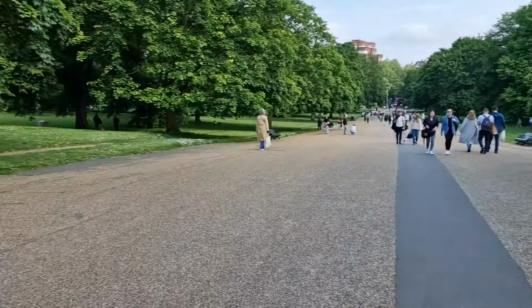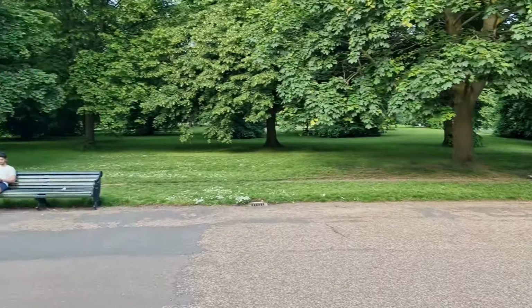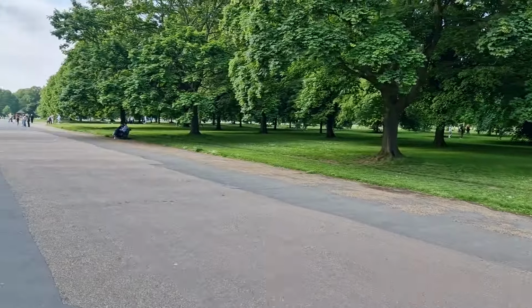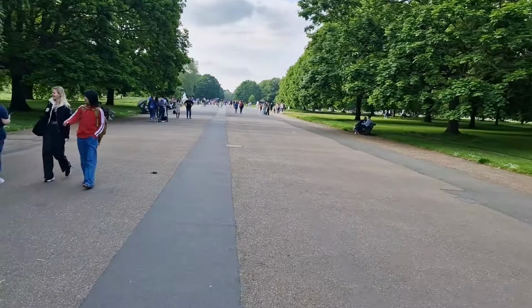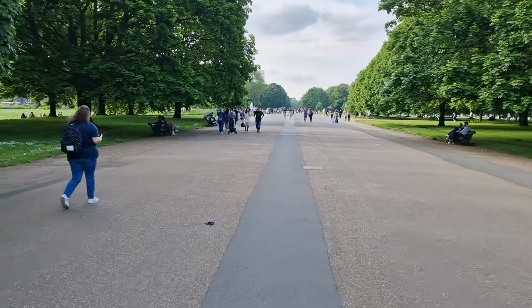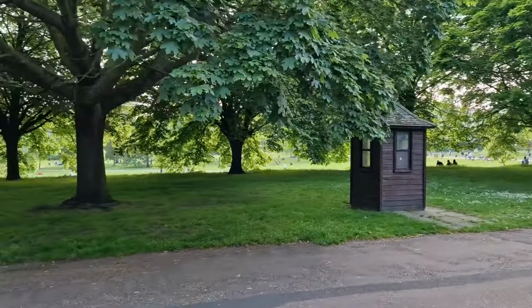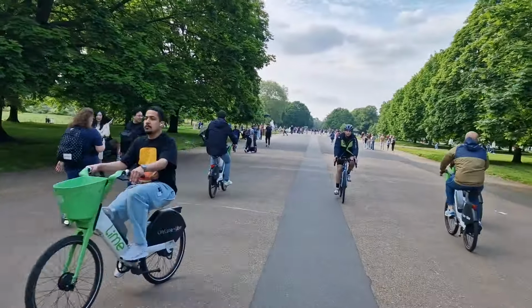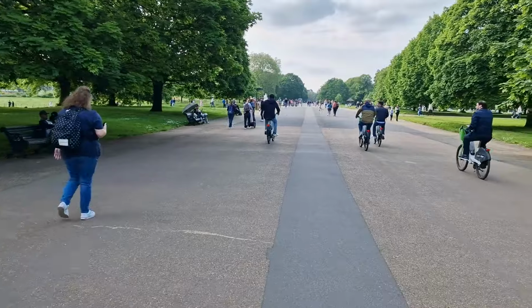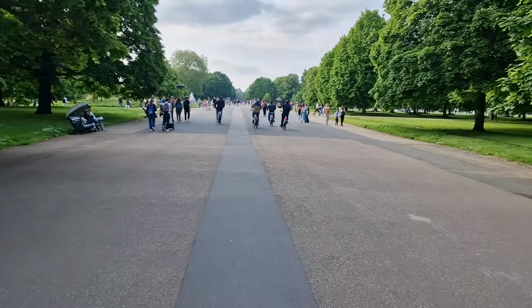So Kensington Gardens is beautiful. We're on the main broadwalk, the main avenue going through the middle. This is pedestrian, but it's also used by bikes as well, so you've got to be really, really careful as you go through here. As you can see, the trees are out, lovely greenery, and lots of people coming at you left, right and centre by cycling, not that they're taking any care anyway.